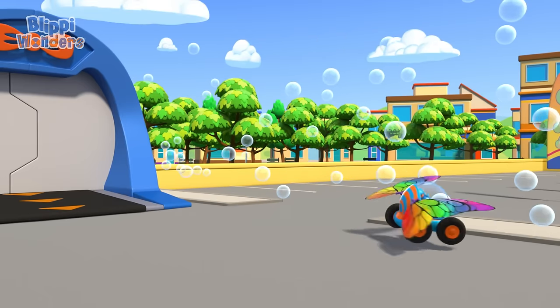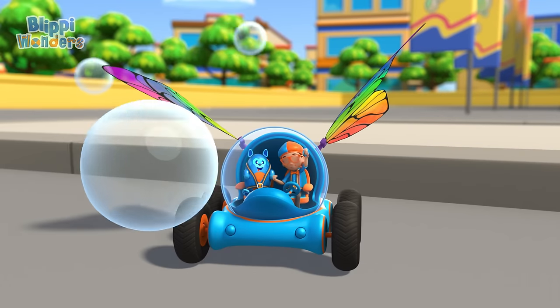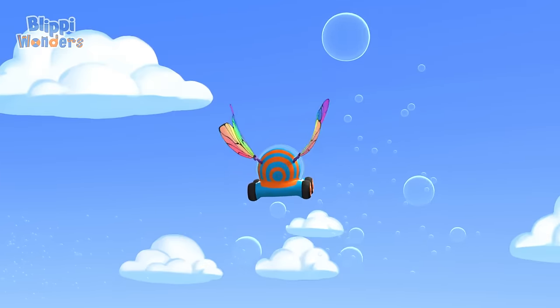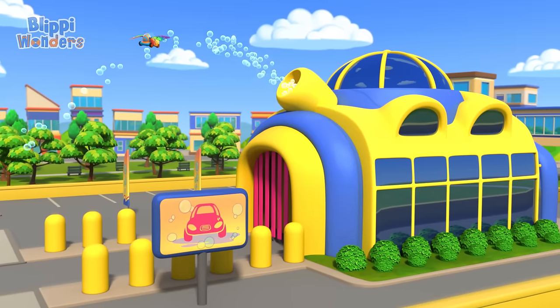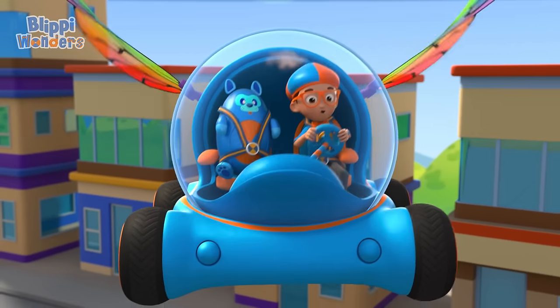Shrinking down! The Blippi-mobile is ready for adventure! The bubbles are from the car wash! Let's give it a wash!